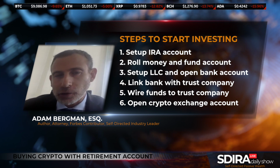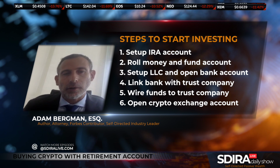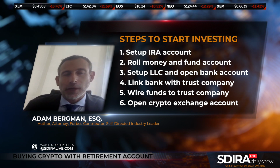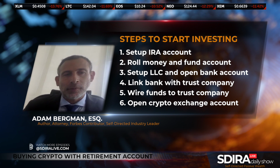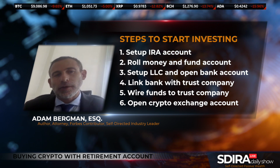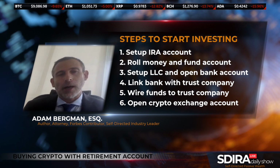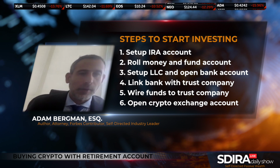With Coinbase, it's called a GDAX. And with Gemini, you can ask for an institutional account. There's paperwork to be completed. You'll then link it to your bank account, your LLC bank account, not your personal one. And then you'll be able to move that 50K into, let's say, Coinbase. And then from there, you decide what you want to buy, whether it's a couple Bitcoins, Ethereum, Litecoin.